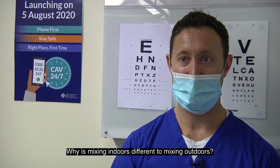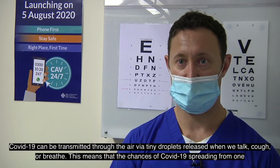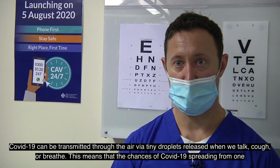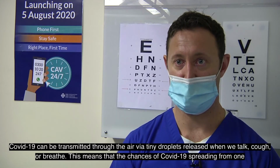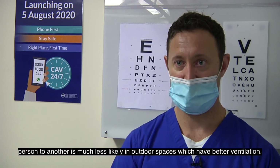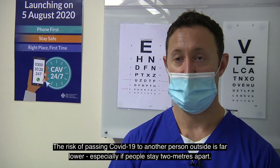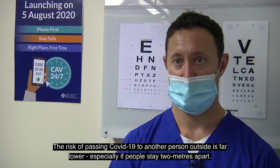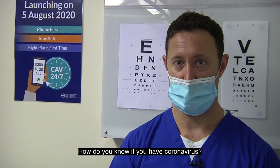So why is mixing indoors different to mixing outdoors? Well, COVID-19 can be transmitted through the air via tiny droplets. These are released when we talk, cough or breathe. This means that the chances of COVID-19 spreading from one person to another is much less likely in outdoor spaces which have better ventilation. The risk of passing COVID-19 to another person outside is far lower, especially if people stay 2 metres apart.